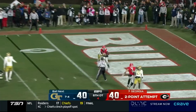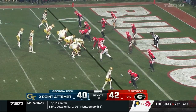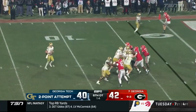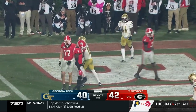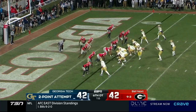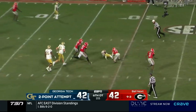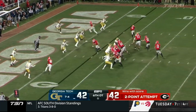Edge pressure, they pick it up, and they get the 2-pointer with Dylan Bell to tie the game in 6 overtimes. They do it! Malik. Haynes King. Pressure up the middle on King. And they get him! For the win.